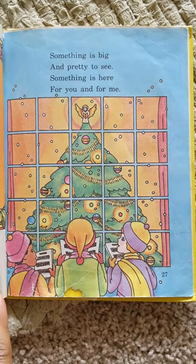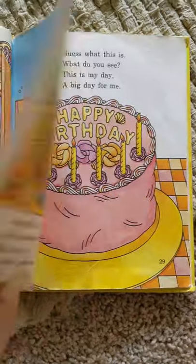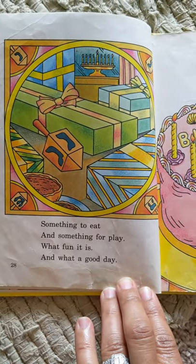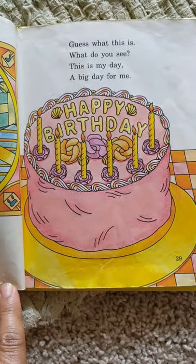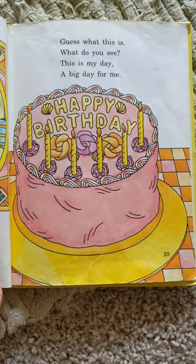Something is big and pretty to see. Something is here for you and for me. Something to eat and something for play. What fun it is and what a good day. Guess what this is? What do you see? This is my day, a big day for me.